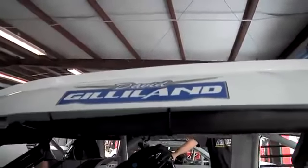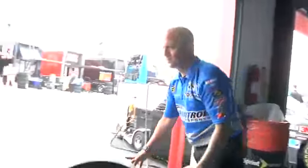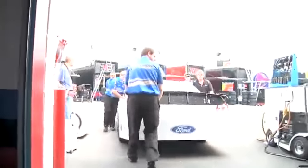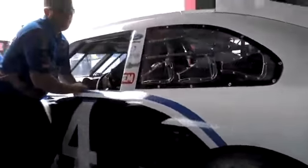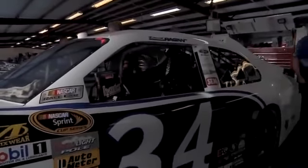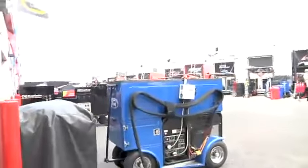We've had marriage proposals, real ones and kind of fake ones. Hey, look. What are you doing, man? What's up? Uh-oh, car coming in. Look out, see? The hazards of the job. Here comes David Ragan's number 34 car, being backed into a stall. The Front Row Motorsports teams parked right next to each other. Let's motor on down this way and show some other cars. Let's get out of this small space here.